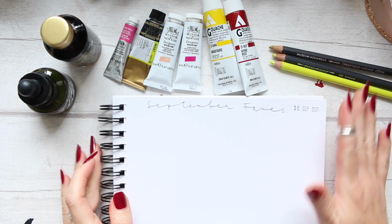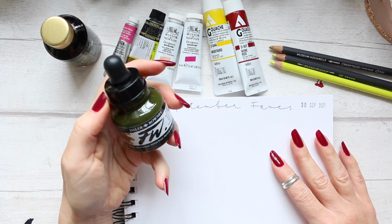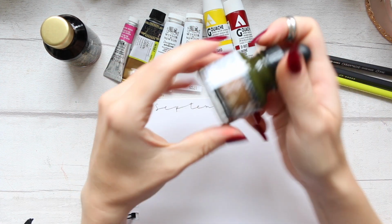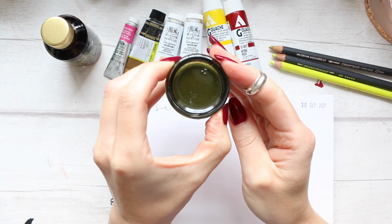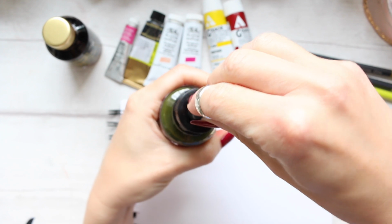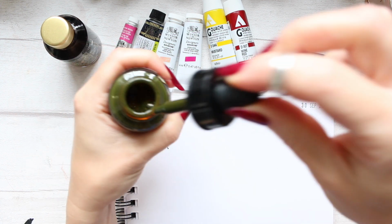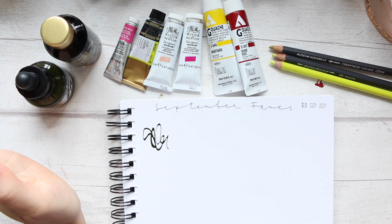Okay, so let's start with a darker color. We have the Rowney FW Antelope Brown. Now this is a very, very interesting ink. In the bottle it looks like a khaki or military type of muddy green color, but once you start painting with it, it just pulls out the most interesting greeny browny type of colors. So this is why I love FWs. They're just a lot of fun.